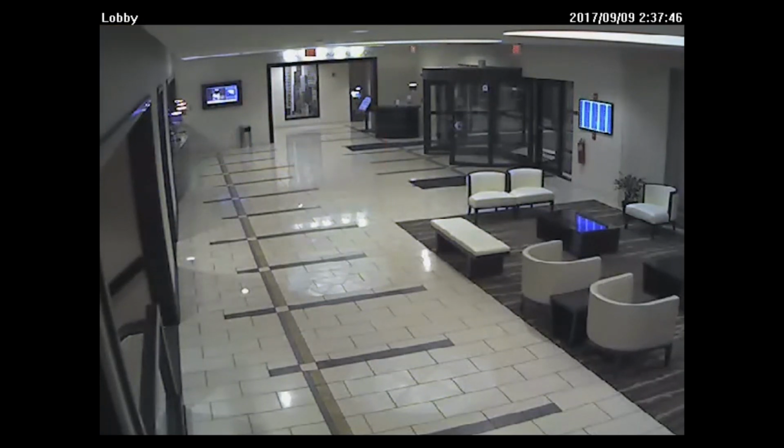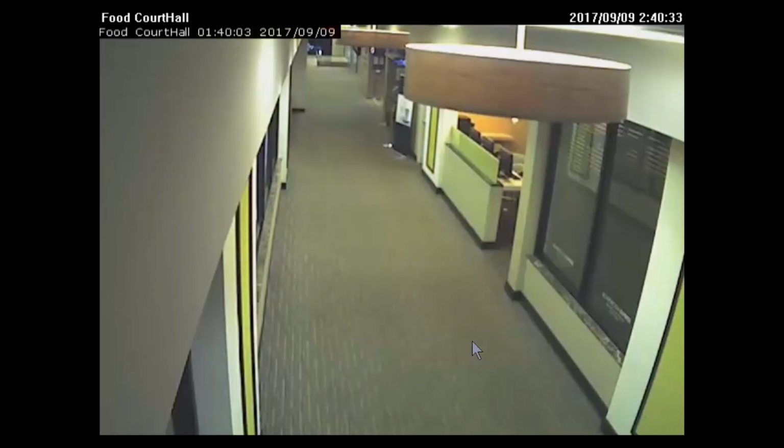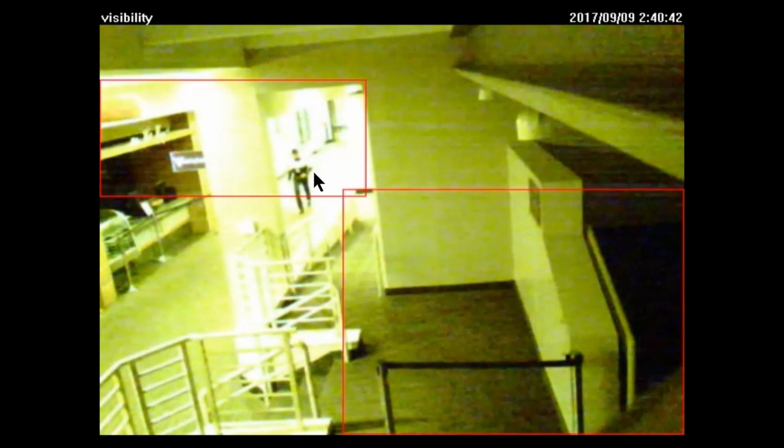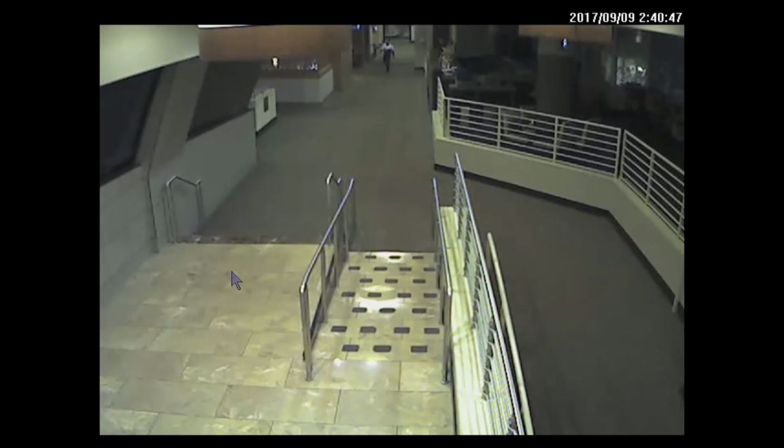All right, so he goes through that door right there, left of the security counter. Now, here's an interesting one. See this right here? He actually comes out this side door in the food court hallway. He comes out this one. So that's an exit you can do from the front desk. And now I pick him up on the visibility camera. All right, and this is the one I did the other day, with the, quote, bloody hand. This is actually one of the longer times where you can just keep following him. Normally it's just short little trips, or he's in a place where there's no surveillance.